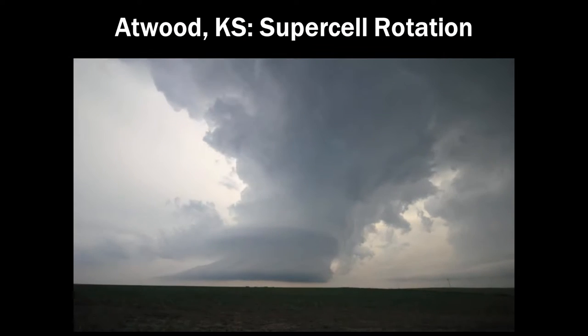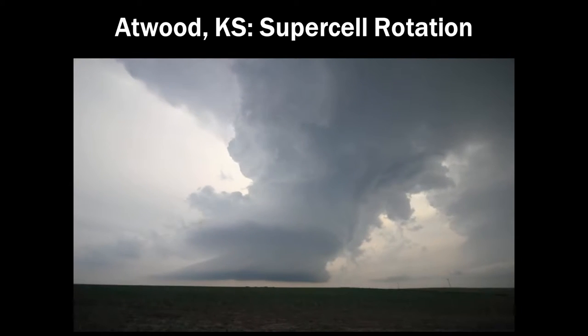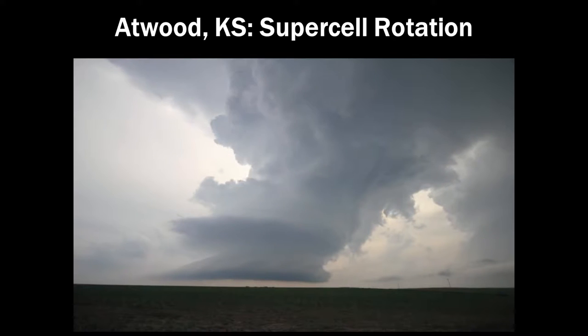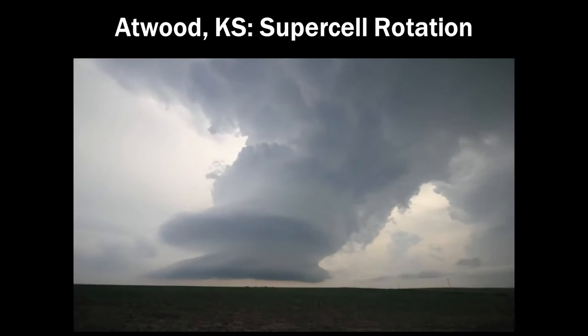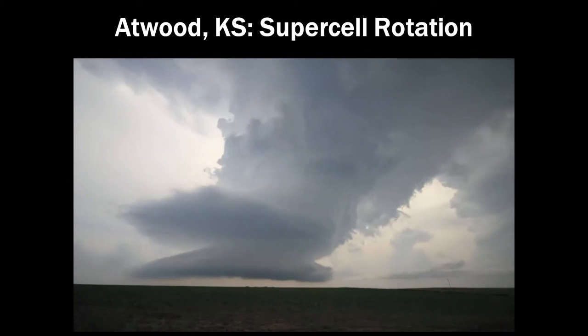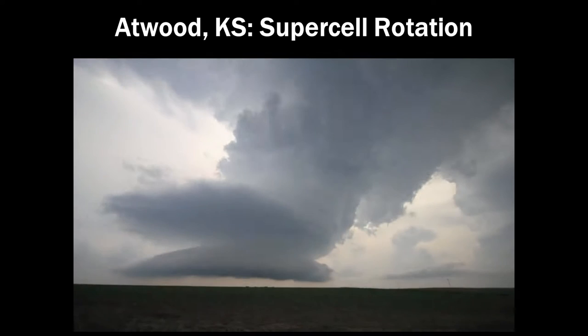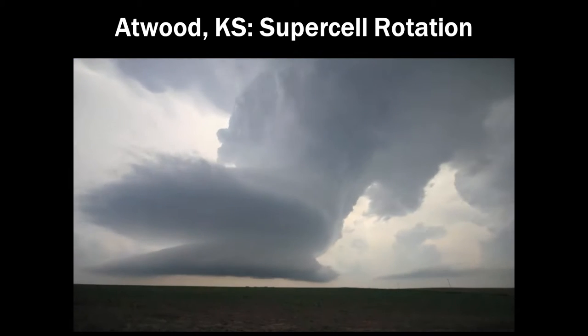Here's an example of a more classic supercell, and now that it's in motion, you can really see that sense of rotation. It's really obvious throughout the mid and upper levels of the storm, where the base looks a little more steady state. But the whole thing itself is actually rotating and moving towards your location. So this is a really good example of how, if you watch something over time, you would pick it out as a supercell.